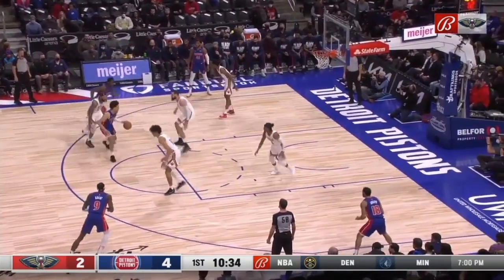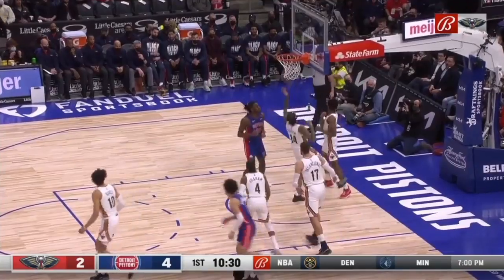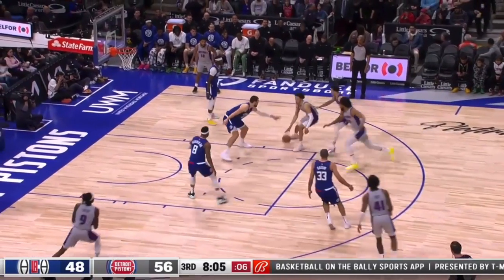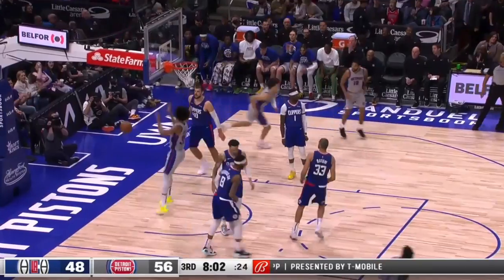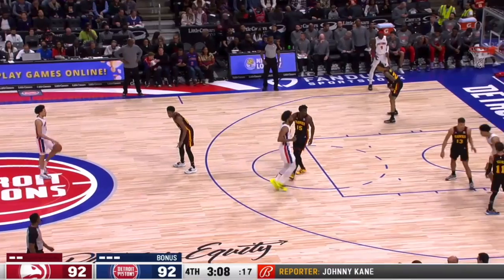Here's a similar opening where Cade wisely blends his floater into a lob, but Stewart struggles to finish it. Compare that to the recent addition of the more vertically inclined Marvin Bagley III, and Cade confidently finger rolls this lob right to the front of the rim. Based on his pass, I'd say Cunningham actually prefers lobs to his big men at the rim.